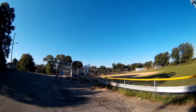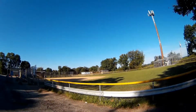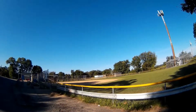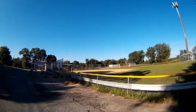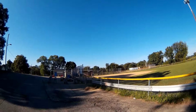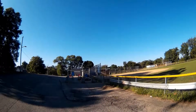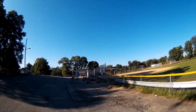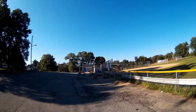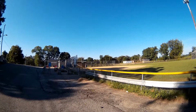Give her a little power. Get some elevation. Get some gliding again. Yeah, today's all about glide with the wind. See how she does. She does pretty good into the wind. Does pretty good.